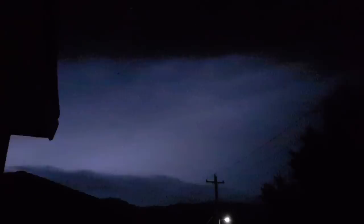It was really, really strange. There was absolutely no sound. All you could hear was crickets and frogs croaking. But all you could see were these flashes, and you can see the mountain there. That's the escarpment. And it just continued for a couple of hours.